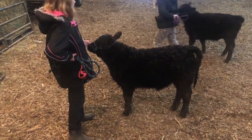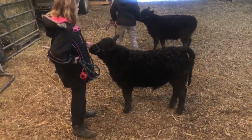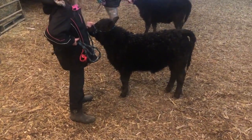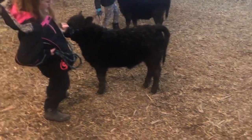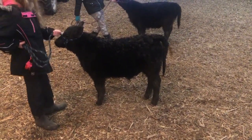All right. So as you can notice, when she pulls up here and she tells him to stand, those front feet come together pretty good. His back feet are offset just a little bit. I'd leave him alone as far as having him move.